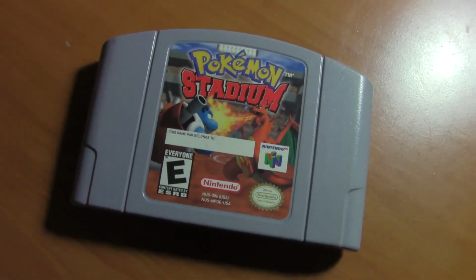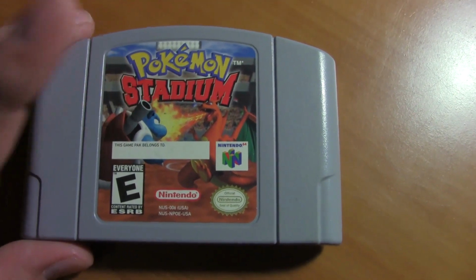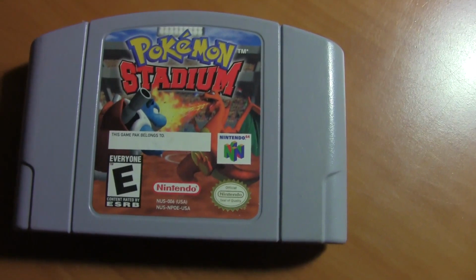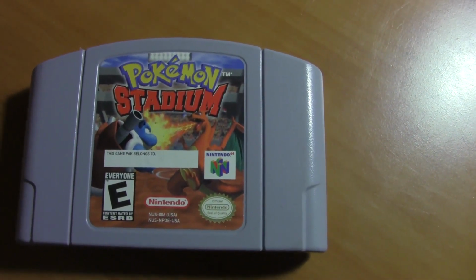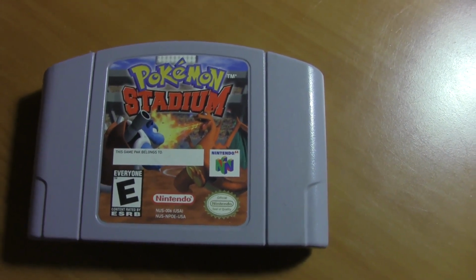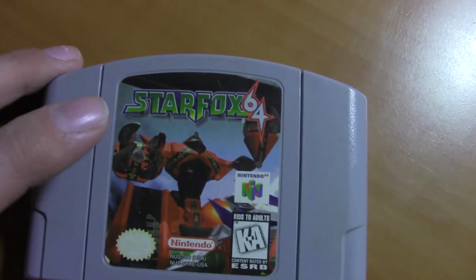So, I'm really wanting to find someone else who has the old Game Boy Pokemon games and start doing some battles. I had a friend here for a little while who played this a lot, but she moved away. I can't remember where she moved to. I think it was West Palm. I can't remember. But, moving on, we have Star Fox 64.